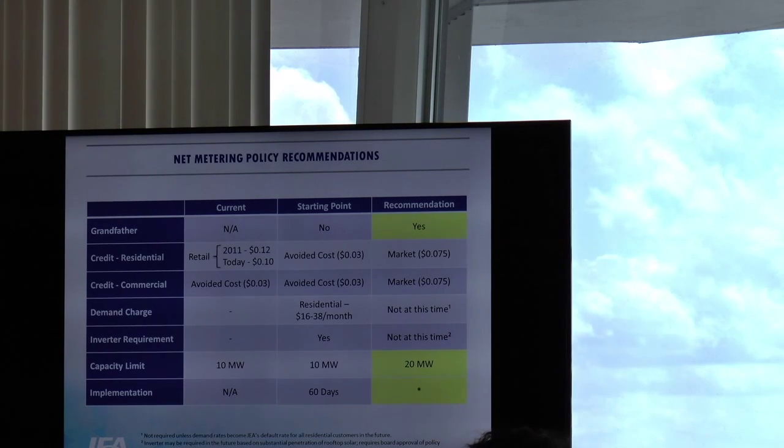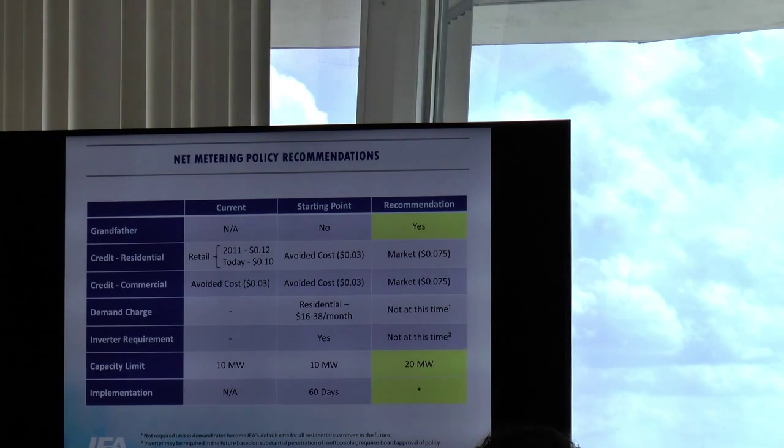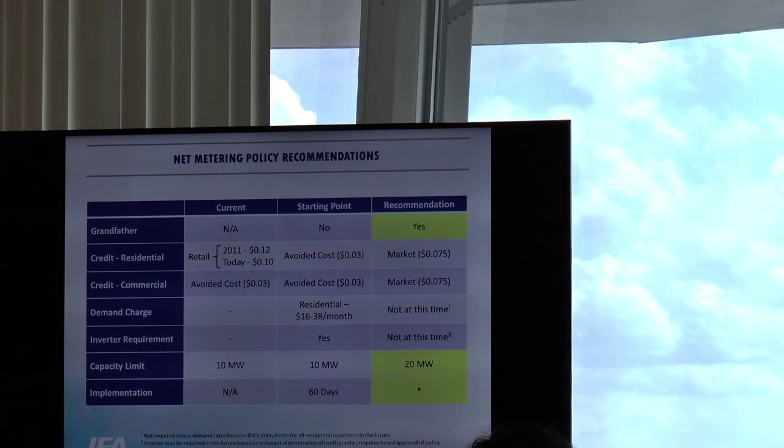What we proposed in February was that we recognize that we have leaders in our community that have made investments in rooftop solar. We've got just over 500 customers that have solar on their rooftops and made that investment decision under the net metering construct. So the proposal included grandfathering those customers under current net metering rules. We proposed paying a market rate for solar, both for the Tier 1 and 2 smaller installations and for the Tier 3 larger installations.